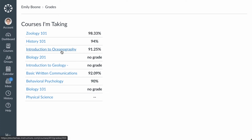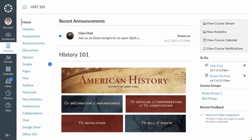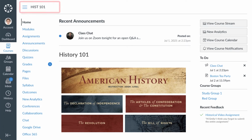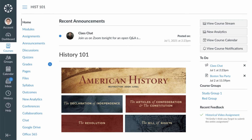To view a course, click the Courses link in Global Navigation, and click the name of the course you want to view. The course opens to the home page set by your instructor. You can use the course navigation links, breadcrumb navigation, or the sidebar to navigate to different areas of the course. This sidebar includes a to-do list that displays links to announcements and other items that require action in your courses, such as assignments, quizzes, discussions, and pages.